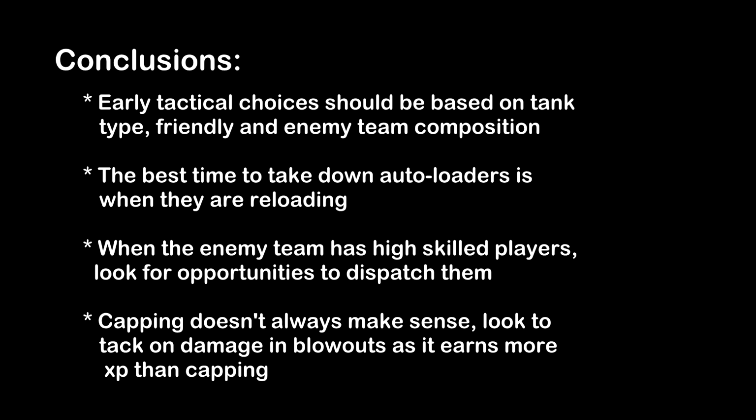Overall, based on the map and my tank, I made the decision at the start to head to a key location in the middle of the map. I knew that I'd be able to get to that location based on my tank speed as well as the enemy team's composition. I used this location to harass the enemies that climb the hill, which has become a favorite tactic from the northern spawn since the introduction of physics.